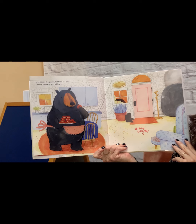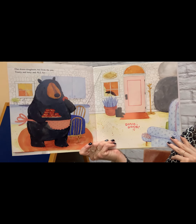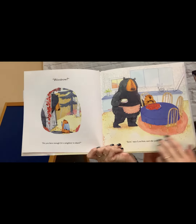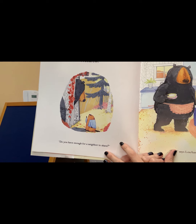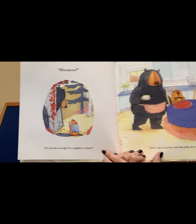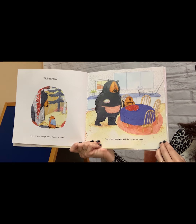One dozen doughnuts hot from the pan, toasty and tasty and all for Woodrow? Do you have enough for a neighbor to share? Sure, says Luann, and she pulls up a chair.